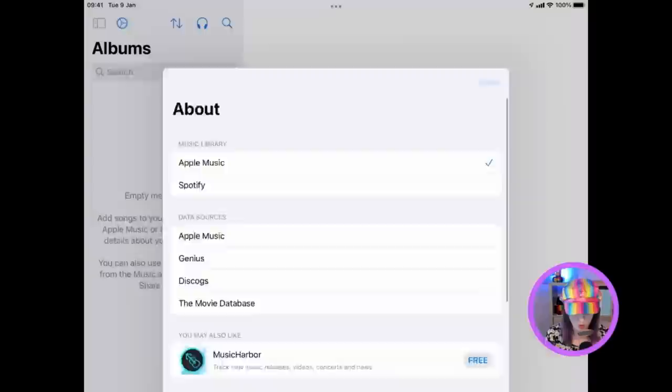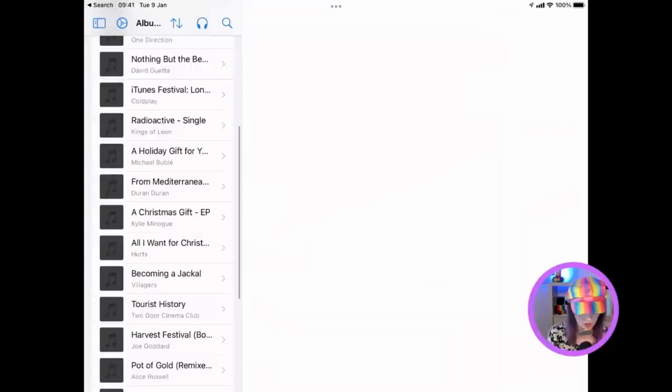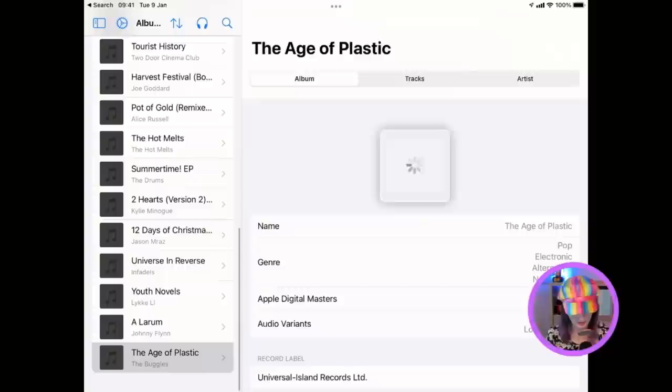I'm just going to try quitting it and reopening it because I have a feeling that the Music app not being installed confused it for a moment. There we go. So now it's finding lots of different things. I will just select something not entirely random, hopefully. I guess I don't have a lot of choice. The Age of Plastic by The Buggles. There we go. So, Video Killed the Radio Star.